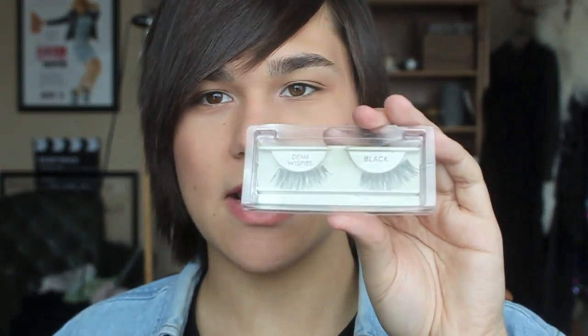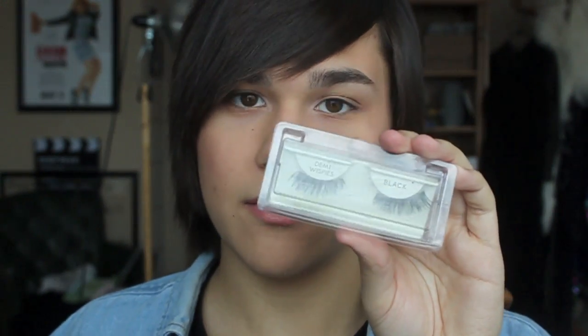I used these Salon Choice Demi Wispy lashes quite a bit because they are beautiful and look very, very natural. And I used the Duo eyelash adhesive with those eyelashes, and this is a great, great glue.